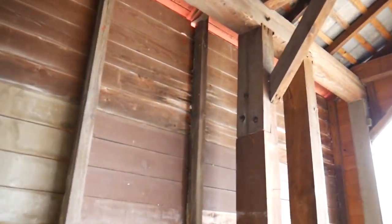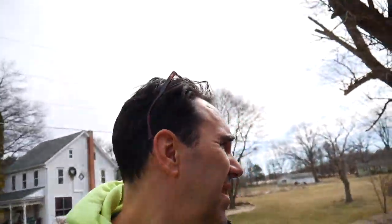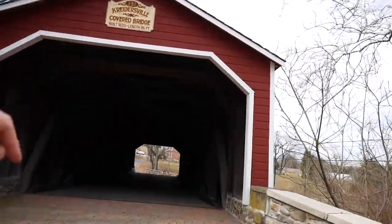Here's some over here. Oh no, that's just an iron bolt. I love looking at old stuff. Then here's the same side on this one up here. Let's go down and around it.